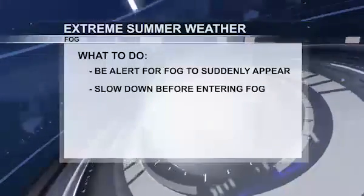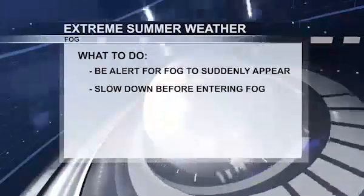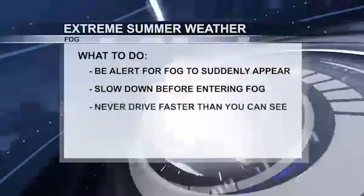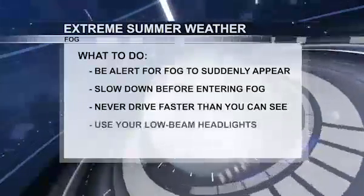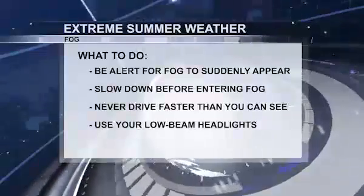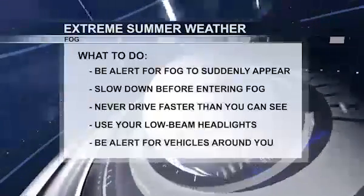Do this before you enter fog. Almost all accidents in fog occur because drivers don't reduce their speed when their visibility is reduced. Remember, never drive faster than you can see. As you're driving through the fog, use your low beam headlights. Your high beams will reflect off the water vapor and actually decrease your visibility. Finally, be consistently alert for other vehicles around you. Listen for traffic you may not be able to see, and watch for vehicles on the side of the road.